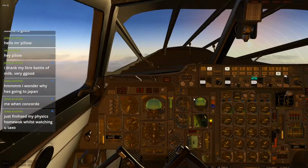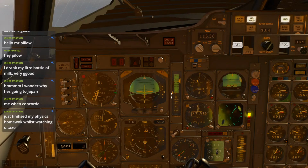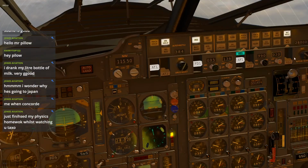Dramatic sequence of events, his takeoff. Always very quick to do everything. We were out of that bay super quickly. Lovely. 27,000, I'm going to reduce the climb right there so that it levels off nicely. Let it level off or whatever.